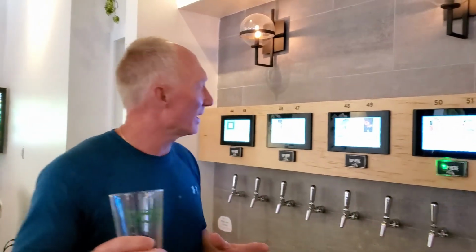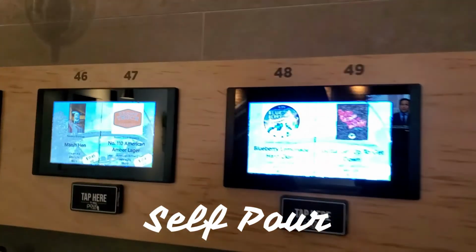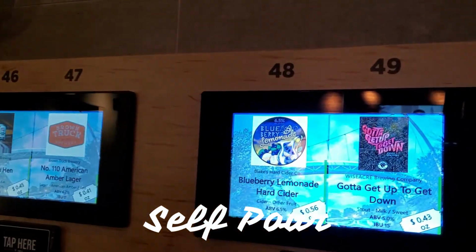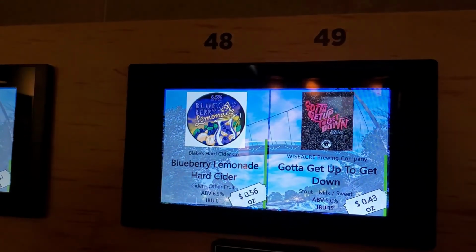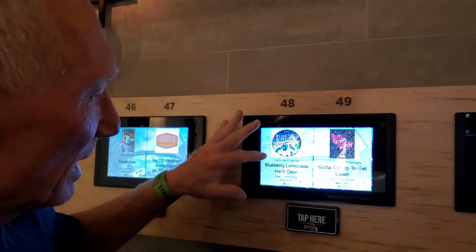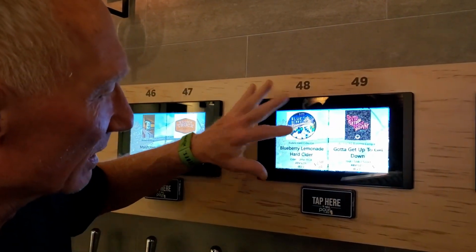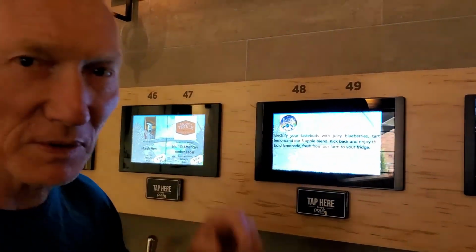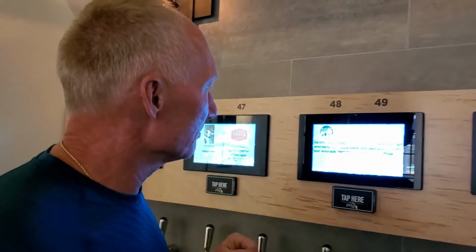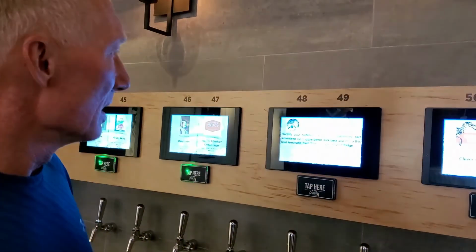So can you come over here? Come in here. So this is a self pour. So back up just a little bit. This is a blueberry lemonade hard cider. So what you can do is you can literally touch that, and it gives you a description of the cider or the beer or whatever it is that you want to drink. And there's 2 taps controlled by this one little window here.